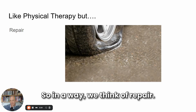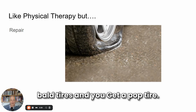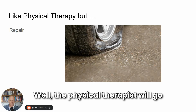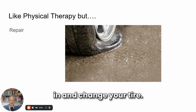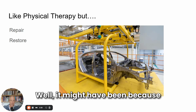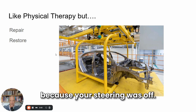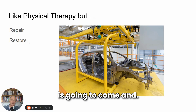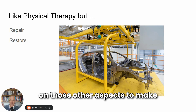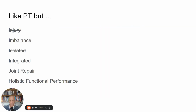So in a way, we think of repair kind of like if you are driving on bald tires and you get a pop tire, what do you need to do? Well, the physical therapist will go in and change your tire, right? But why did the bald tires happen in the first place? Well, it might have been because the frame was off or because your steering was off. And that's where the kinesiologist is going to come, and they're going to focus on those other aspects to make sure that the tires don't go bald prematurely again, right?